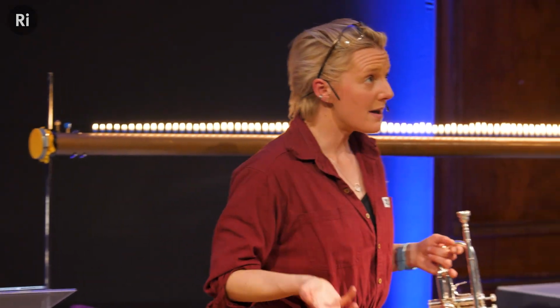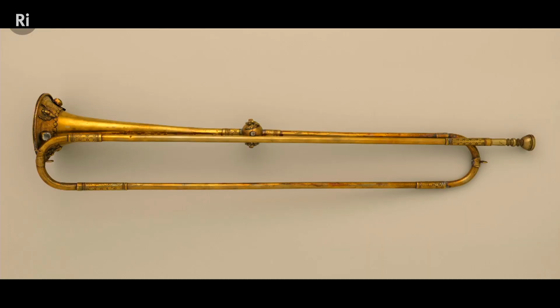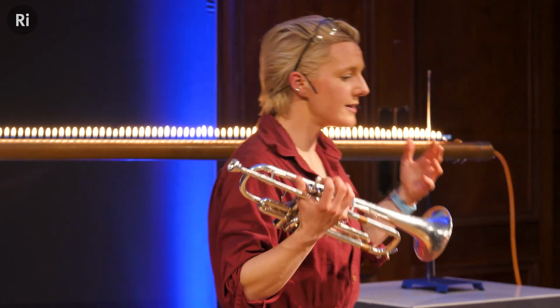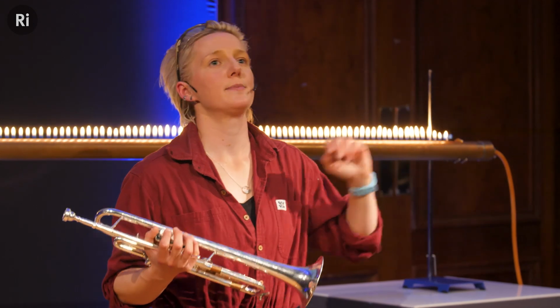By the Roman period, we had brass. And brass is what's called a sonorous material. It is very good at supporting vibrations and sound. And we started to make trumpets out of brass. Now, by this point, music was moving on a little bit. Organized music, the classical period, was coming about, and so melodies were starting to become important.